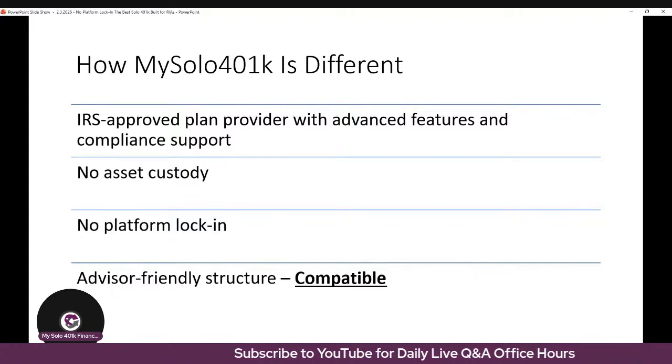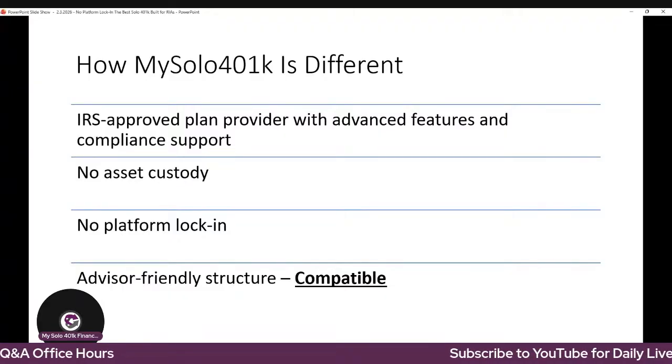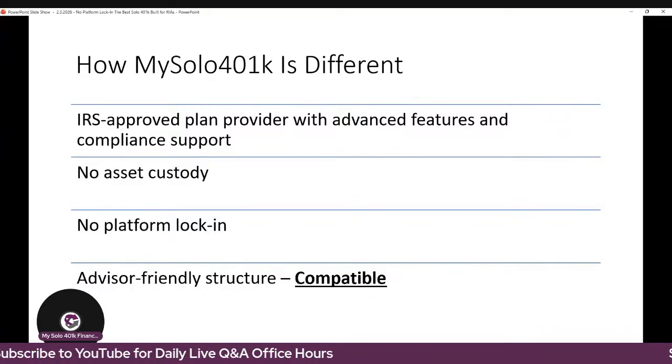In other words, we don't charge a percentage of the balance, and it's very competitively priced as well, which of course is always going to be important to solopreneurs, who are always looking to maximize the value for the services that they pay for. We're an IRS approved plan provider. Again, we've got all the features, right?